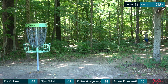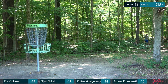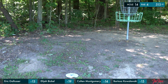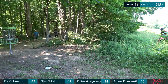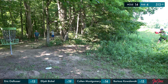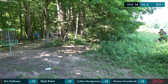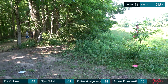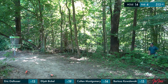So here's Colten throwing his third shot. He might be giving this a bid. Just a little low. Here's Elijah. He's got some branches, maybe a low ceiling. It looks like he's crouching down just a little bit. Oh yeah, low ceiling's tough, especially when you have tall waist-high grass that can get in your way.